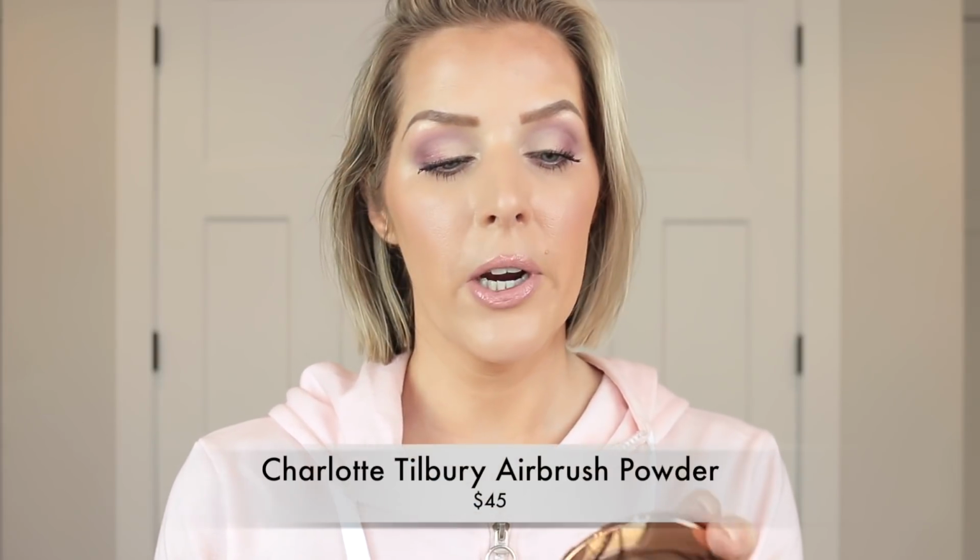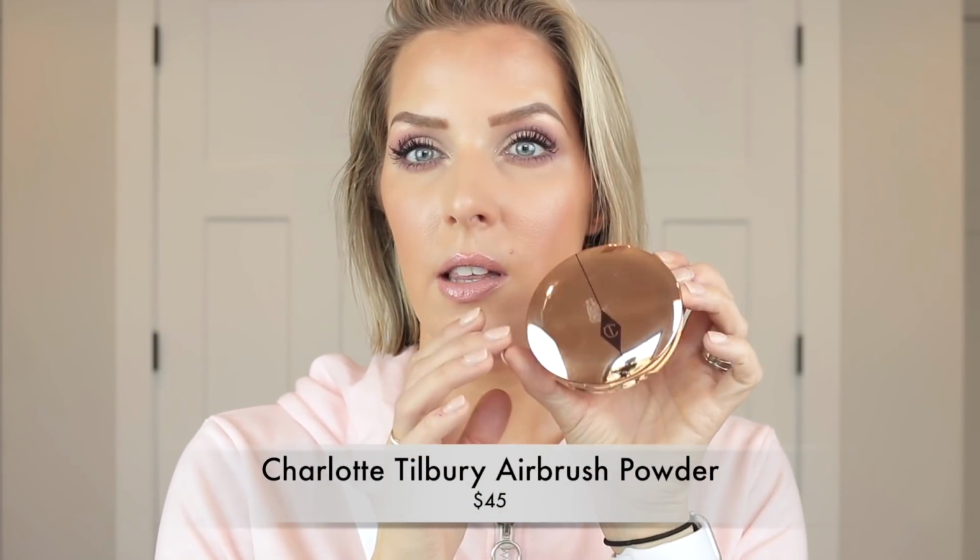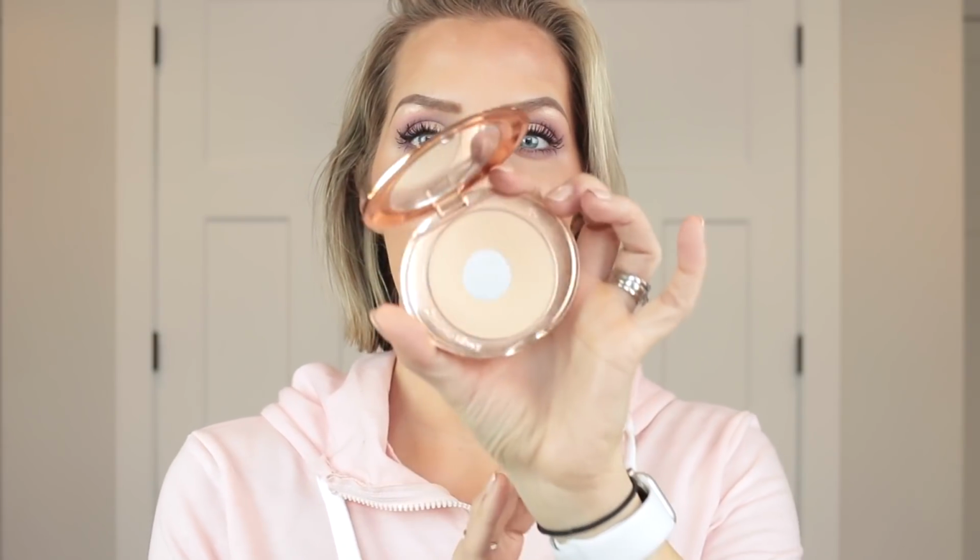Now, when I want something with a little bit of color, also to perfect my skin, I want it to set, but I don't want it to look like powder at all, and almost give a little bit of hydration, which is kind of crazy to say in a powder. I'm gonna reach for the Charlotte Tilbury Airbrush Flawless Finish Powder. This is in the color medium.